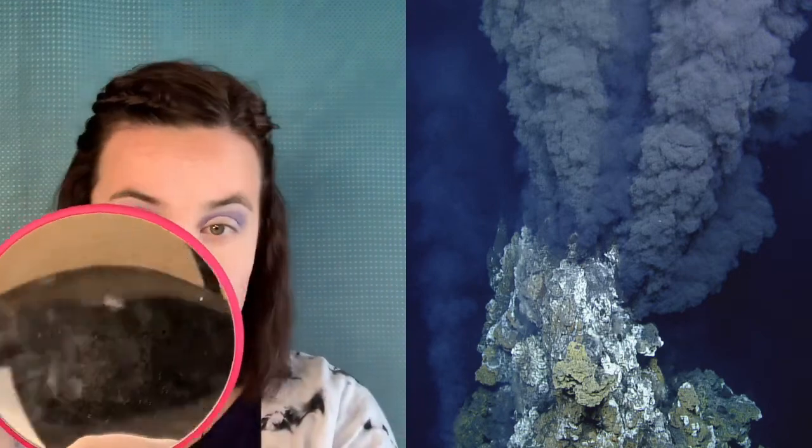Blue. All right, so there's a couple of different kinds of hydrothermal vents. There's three that I found in my research, three specific kinds. And the differences between these are the temperature as well as the minerals that make up the plumes that emit from them. And so the two main kinds of plumes or vents are black smokers and white smokers.